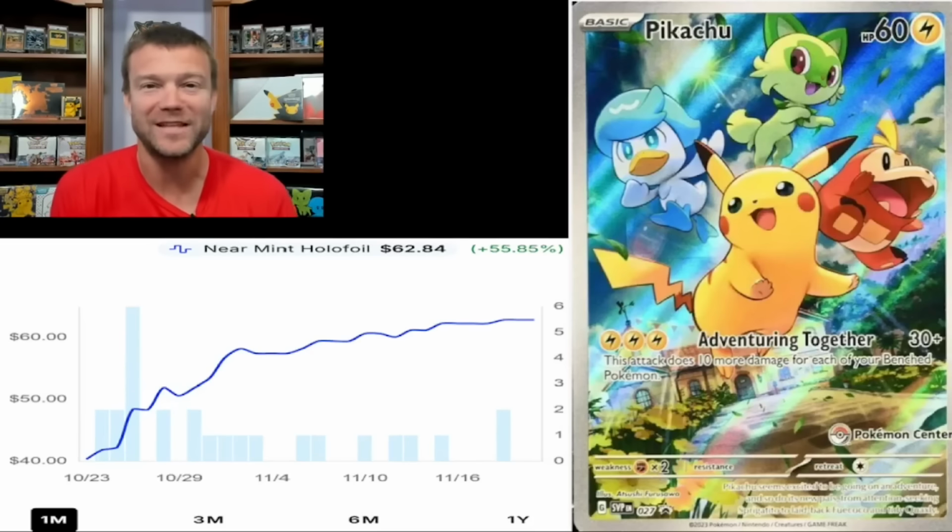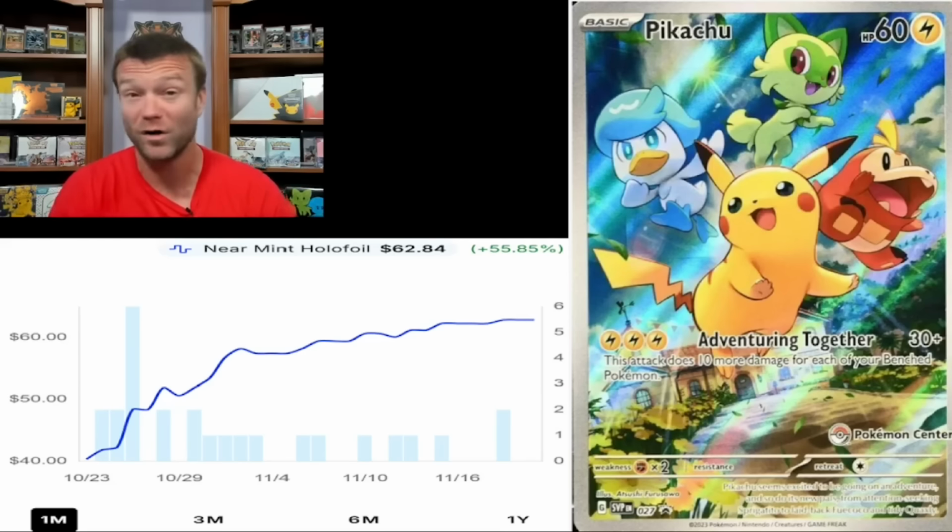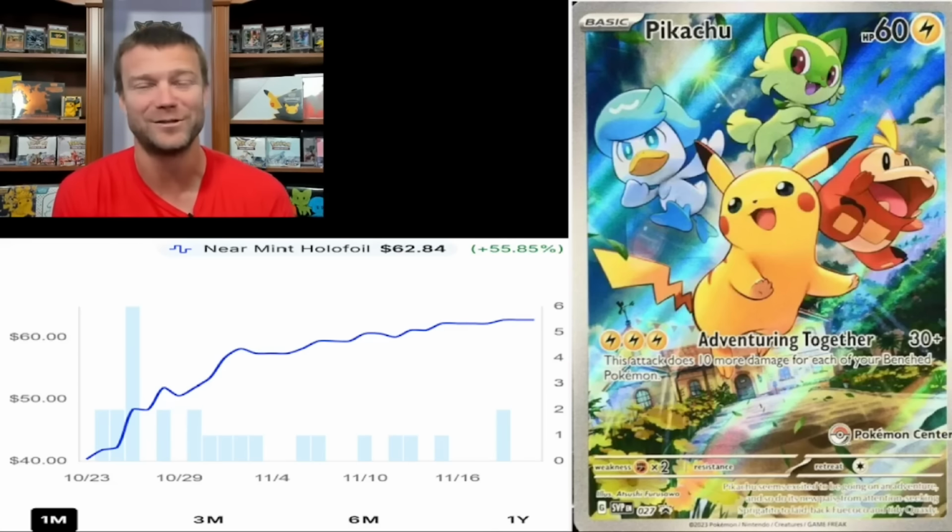Anything from these Pokemon Center exclusive ETBs, these stamped promos. I'm pulling together a video where we're going to talk about the state of the hobby. I do it every single month. And just for fun, I looked at all of the stamped promos that come from all of these Pokemon Center exclusive ETBs, not just the earlier ones, and they're all performing incredibly well. And I don't think anything is going to hold them back.